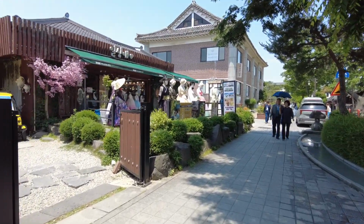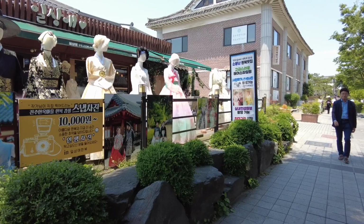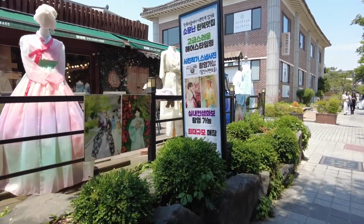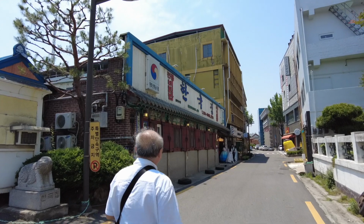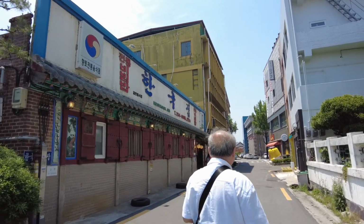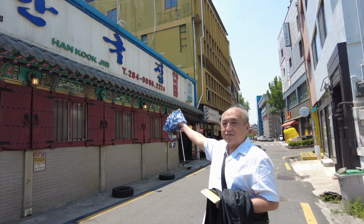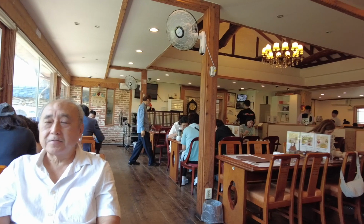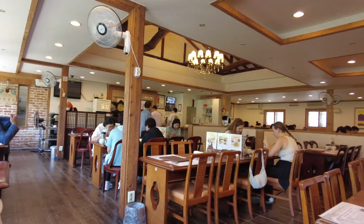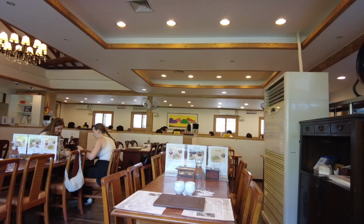So there's lots of rental shops here for the Hanoks if you want. Typically similar with the ones in Seoul. It is the Hand-cooked Chip. This is the one recommended also by the owner of our hotel, and according to him, according to Google, this is the birthplace of Bibimbap. So this is what the inside of the restaurant looks like. They have an English menu here, and the waiters can speak a little English. So that's a good plus.